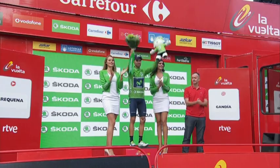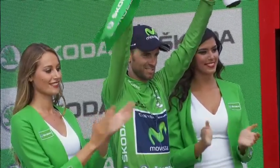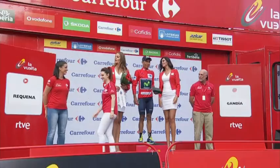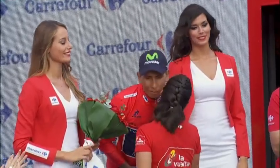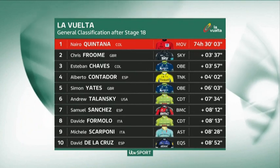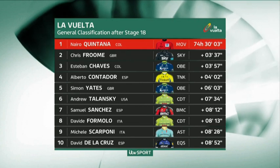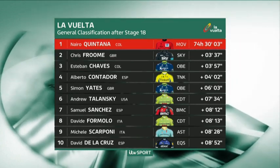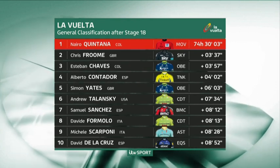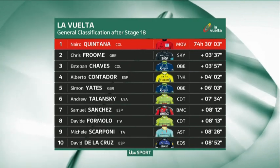Another day of no change in the points competition, so Movistar are still in possession of three jerseys, green for Alejandro Valverde, red plus the white combined jersey for Nairo Quintana, the second of which defaults to Chris Froome on a daily basis out on the road. No change either in the top 10 overall, so these are the time gaps everyone will carry into the time trial tomorrow. And the key one is the big one, 3 minutes 37 seconds from Nairo Quintana to Chris Froome. Froome has a 20-second head start on Esteban Chaves and should add to it. Chaves, though, has just 5 seconds over Alberto Contador.